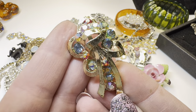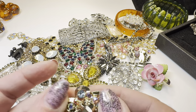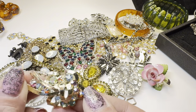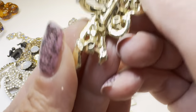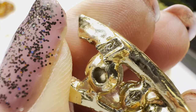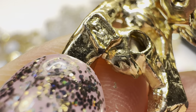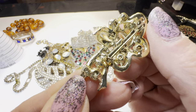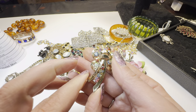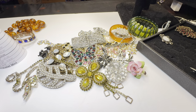This little cool rhinestone brooch. I don't know if it's supposed to be a ribbon, a comet, a flower. And is it marked? Yeah, it's marked. I can't read it. Betcha it's coral. Feels like a coral piece. But we'll have to maybe try to work on seeing that a little bit later.